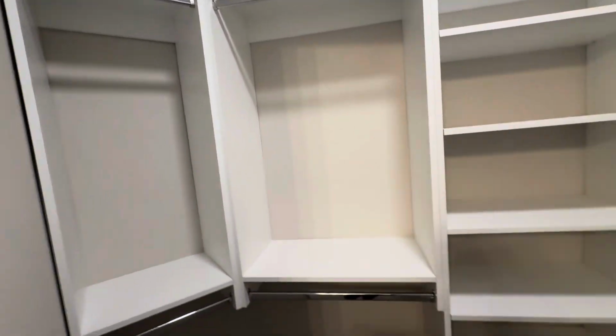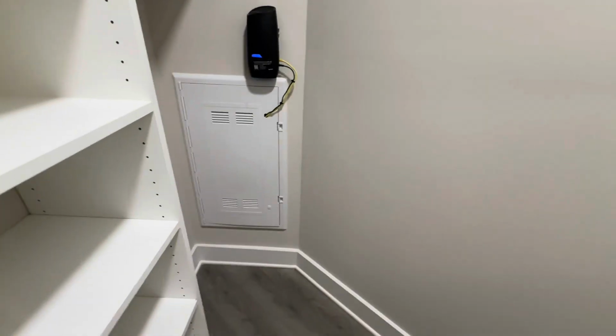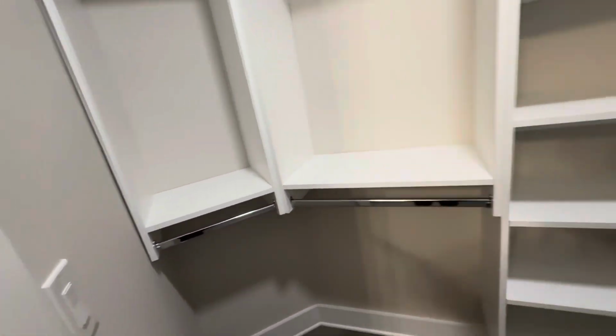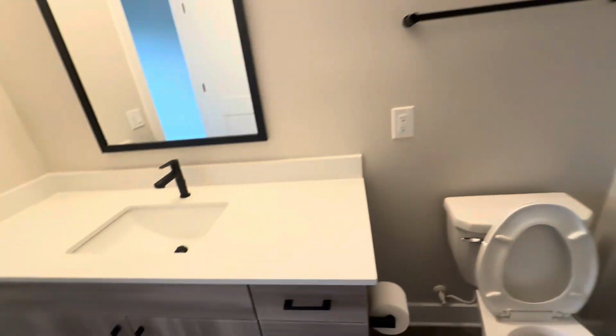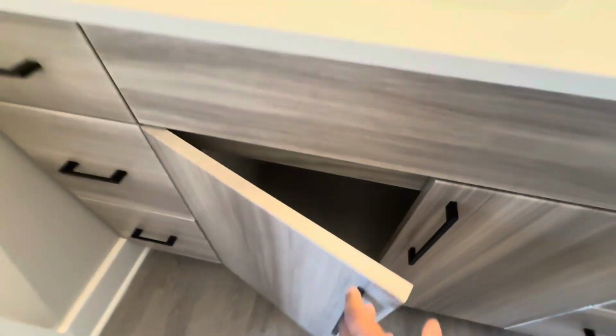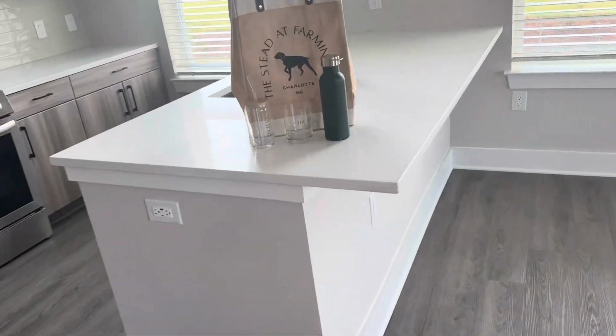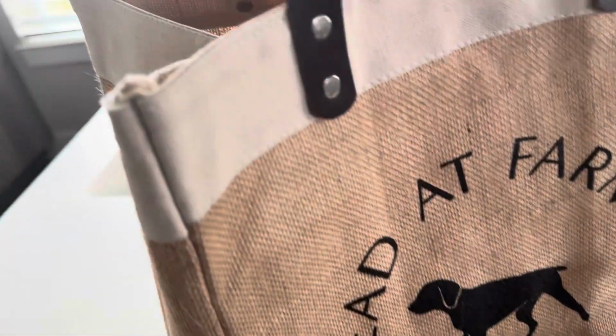Closet is a little stuffy, but maybe the organizers help. I don't know. Y'all have a lot of clothes for literally no reason. Ooh, even this part is detailed. Wow. And these are soft clothes. I love how long this mirror is. This is probably like for people that move in here.